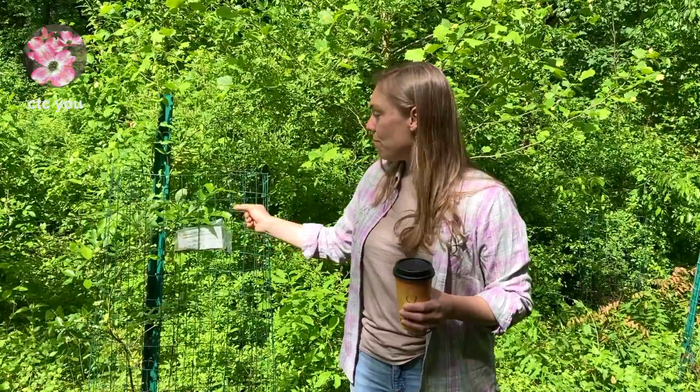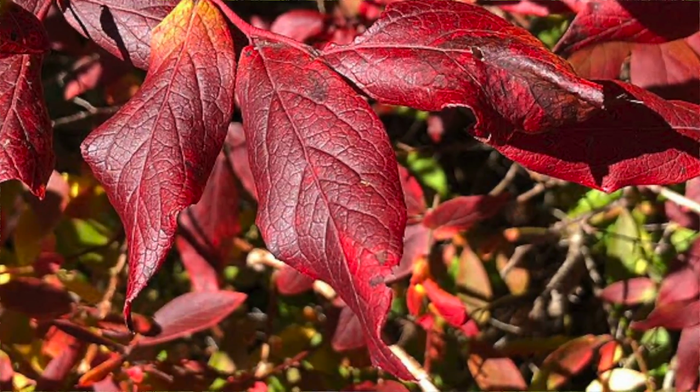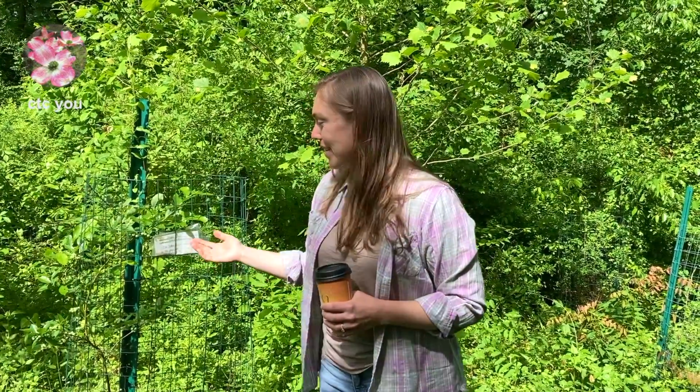And then plus you get blueberries and you get fall color. Blueberries turn a red that vies with burning bush, a shining fall color. Would I call this a great substitute for the invasive burning bush? Probably not in terms of form, but in terms of color, yes. The berries will often be eaten by birds, so if you're willing to pay the garden tax, the wildlife tax, you might get a few, and the birds will eat the rest.